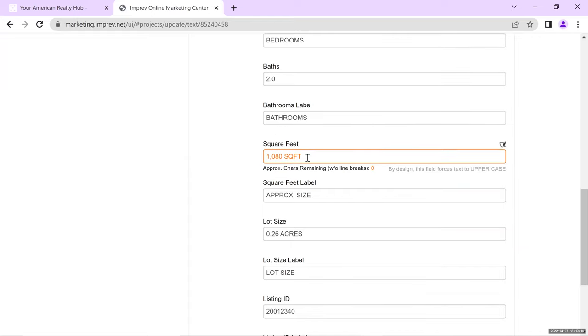One thing I want you to notice here about the 1,080 square feet, you'll notice that it's a different color. The reason is because if you look right here, I have no more characters remaining. That means I've reached the limit of that particular box. If I try to type any other characters in that box, it will not take them. Okay, so if I try to type in that box, nothing's going there. So just know that if you have something that needs to be put in here and you're still running out of room, you've got room to remove the comma. You've got room to abbreviate square foot as SF instead of SQFT. Just know there's a little bit more room there that you can pull out of it.